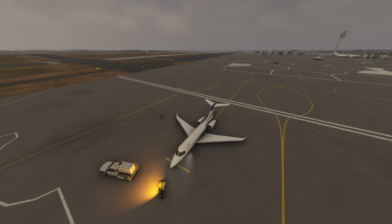Düsseldorf Tower, Hotel Mike November, stand Victor 104, request push and start. Push and start approved, facing north, Hotel Mike November.